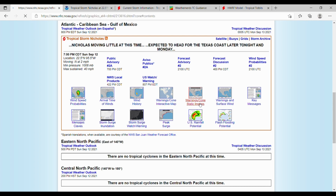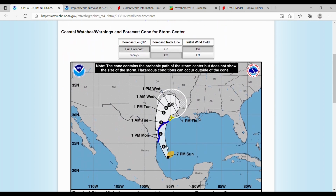Starting off here with our warnings and cone, you can see that this storm is expected to stay a tropical storm through Tuesday after it makes landfall in Texas either Monday night or Tuesday morning, and then eventually it slows down considerably. It's only moving at 2 miles an hour now, expected to speed up and then slow down as it degrades into a tropical depression, which could leave plenty of flooding opportunity right in this area over here.